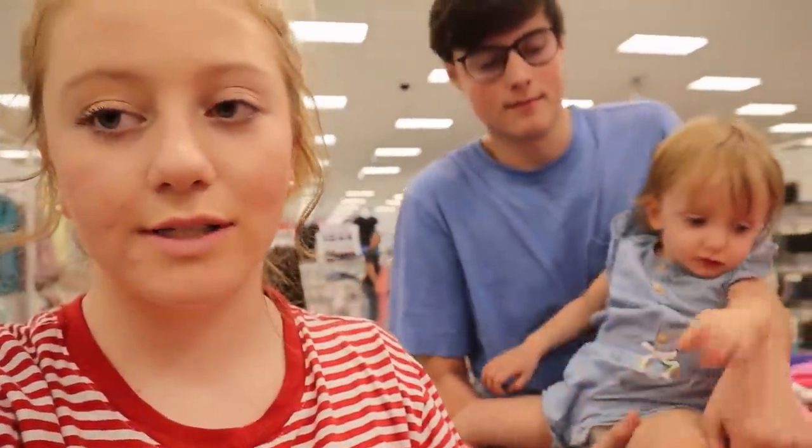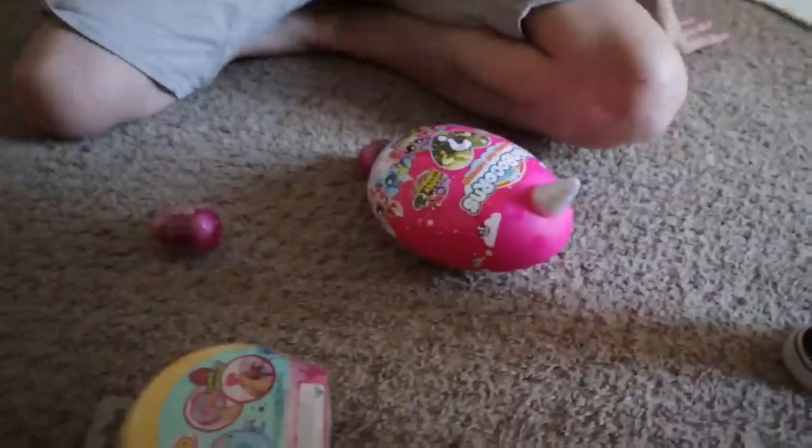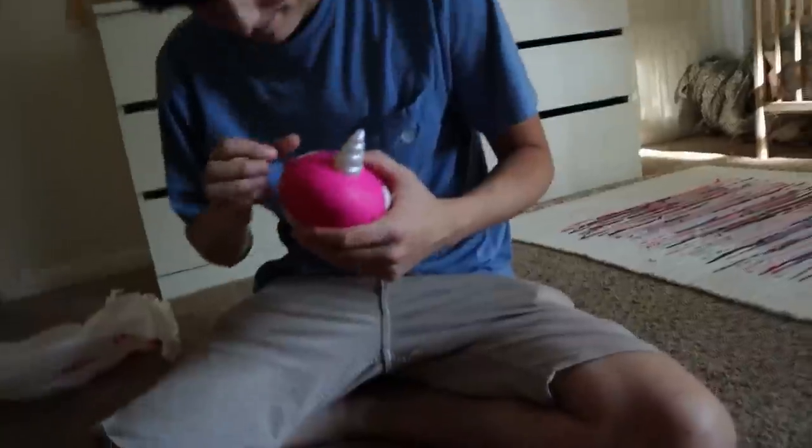Okay. Today we learned that our daughter does not like toys. Yeah. She likes Tupperware and ice trays. Yeah. All right, let's go check out. Let's see what you got in your surprise eggs. Which one you want to open first? That one? Okay, let's see.